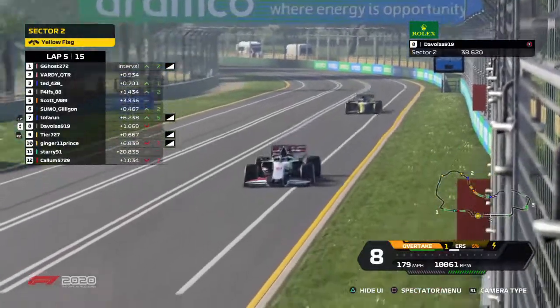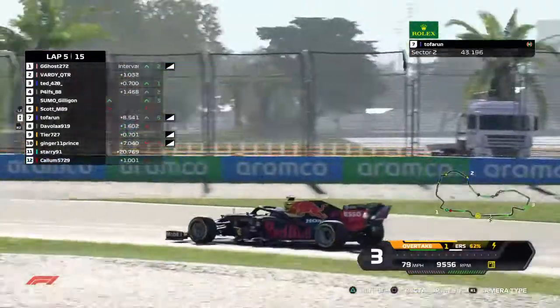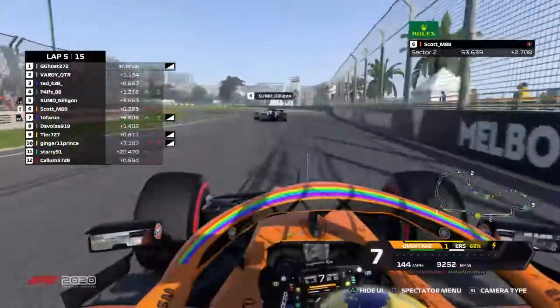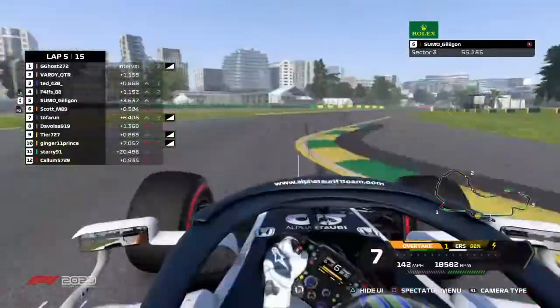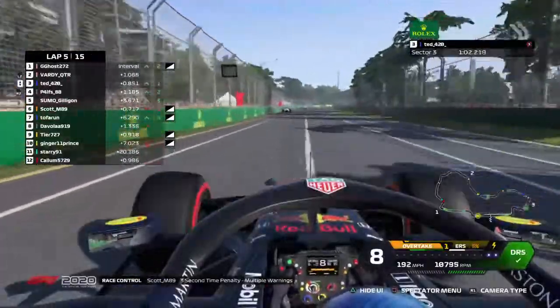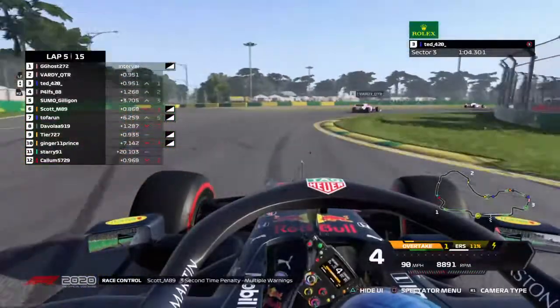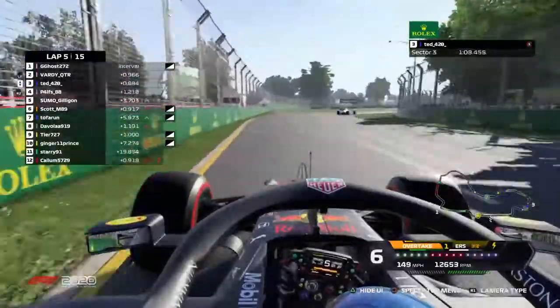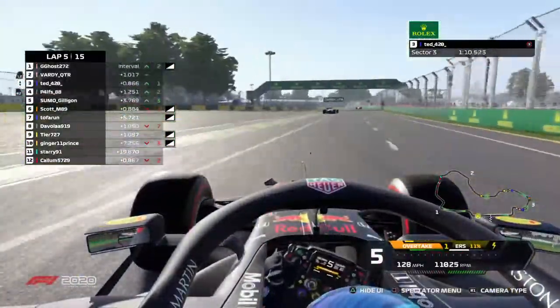There's yellow flags through sector 2. Is that the AlphaTauri of Scott? It looks like Scott got a bit shaky, and Sumo's managed to capitalise on that and got round into P5. Ted still on the back of Vardy, who seems to have fallen out of the DRS range of his teammate. He's getting a bit of a lock-up, so potentially just pushing to try and get back into that DRS range. Ghost, though, looking really quick in these early stages of the race.